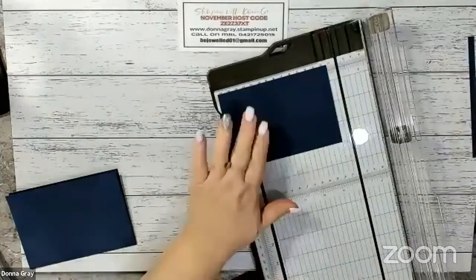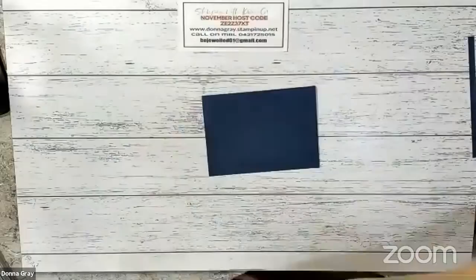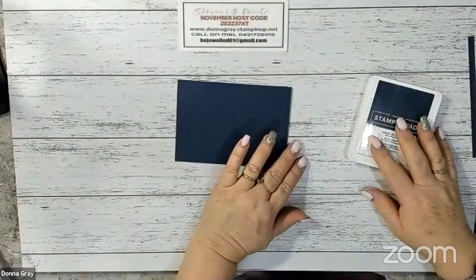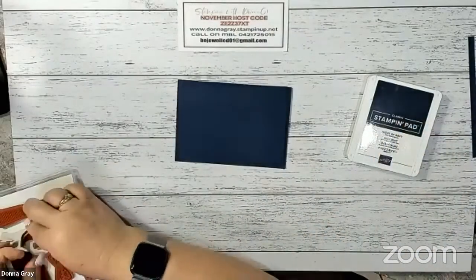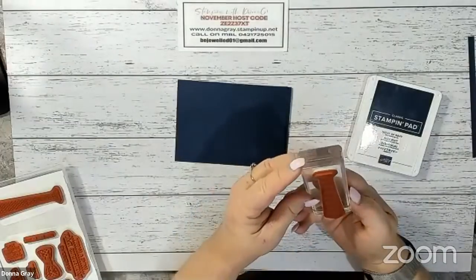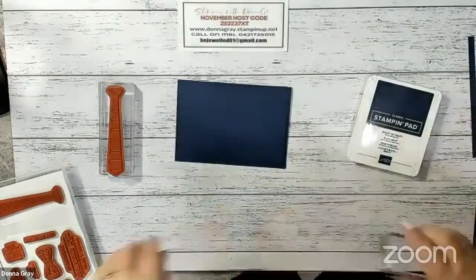All right, so I've cut that one at 3 3/4 by 5 1/2, and that's actually going to layer onto the front of my card like so. All right, so then I'm just going to grab some Night of Navy ink, and I'm going to ink up both of the ties. So I'm going to grab this tie here, and I'll pop that onto a block. Oh, and it just fits on those blocks, which is really, really good. All right, so we've got that one. I'll grab another one of those. The other one.